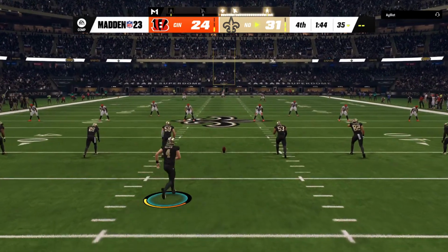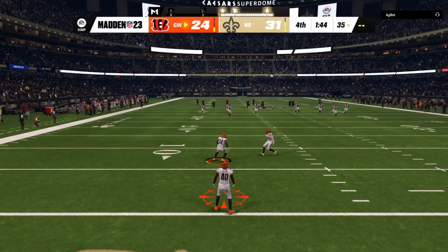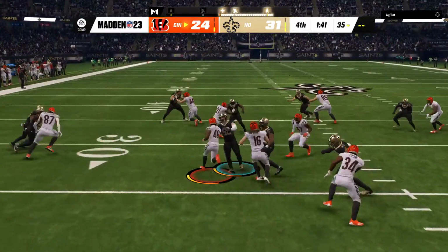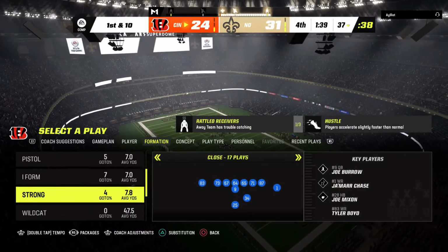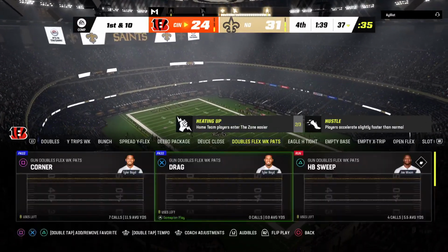The ball upright on the tee, and the Saints kick team booms it away. Taking it about the 1. The lane opens here. He's past the 30. And he nearly broke that for more, but as it is, still a good return. They'll start the drive right around the 37.